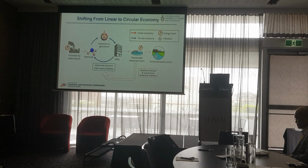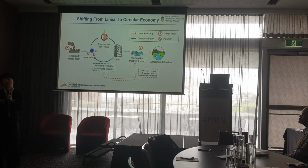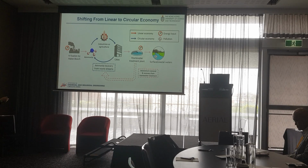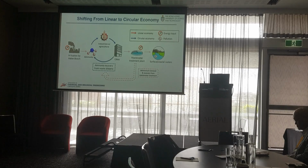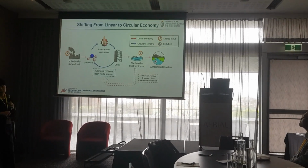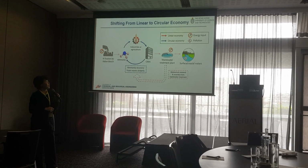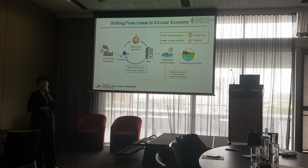So in order to respond to the energy cost and high cost of ammonia production, and instead of this linear line of our economy, where we produce the ammonia at a high cost, and then the ammonia is turned into waste. And we also spend a lot of energy and cost on just simple end-of-pipe treatment. So that in the end, ammonia is released as effluent, with no value.